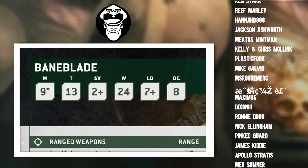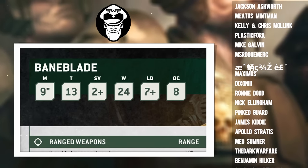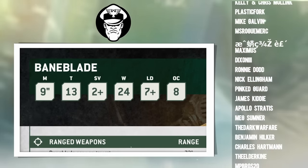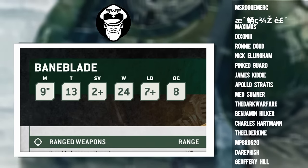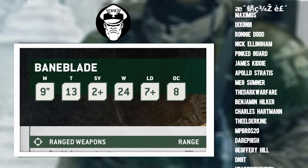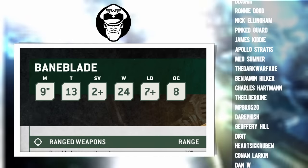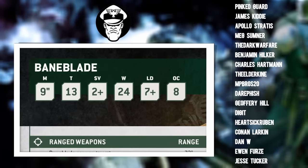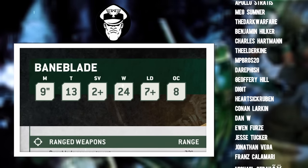Most vehicles do have a 10-inch movement, but I don't know if it's going to be massively impactful. Yes, movement is key in any game of 40k, but 9 inches, 10 inches, I think maybe you'll wish you had the extra inch. I mean, don't we all? But I think in the grand scheme of things, it's not going to be massively impactful, but it's just something to be aware of. You do only go 9 inches a turn.